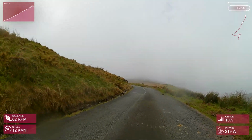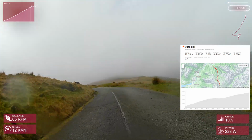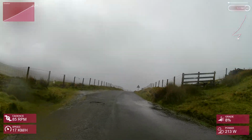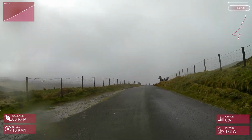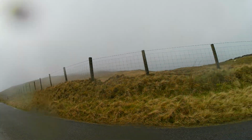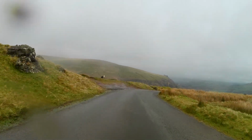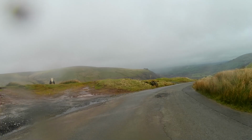If we look at the Col de Vars equivalent, it's just under 19 kilometers at 5.4% for an elevation gain of about 1,040 meters, and 6 repeats of Devil's Elbow worked out to be about 1,100. I hope to ride the actual Col de Vars at some point. I'm sure it's a fitting image of this hill.